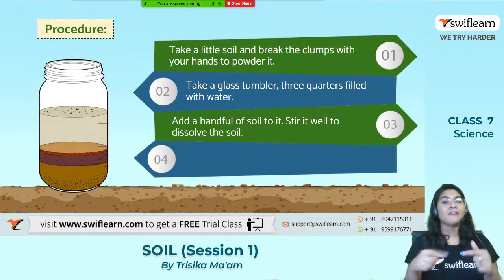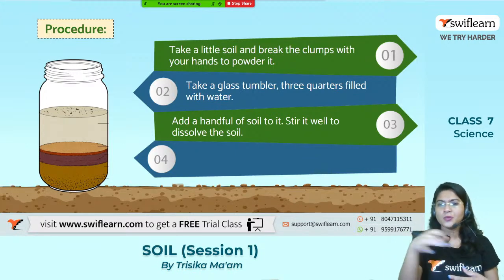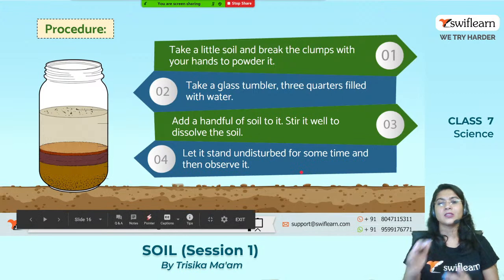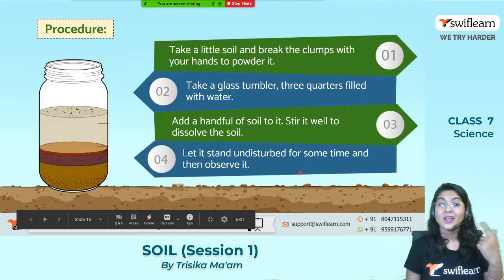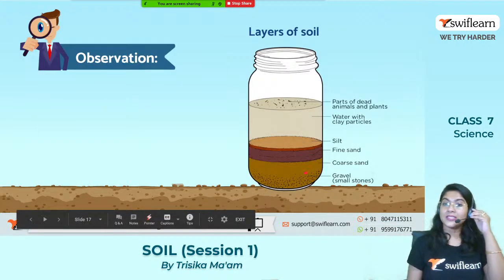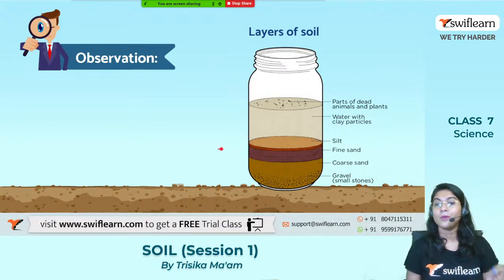After that, you will see that the soil is totally evenly distributed within the water. Just leave it undisturbed for a certain time, like 5 to 10 minutes. You can keep the jar, along with the soil, undisturbed. Now what will you observe? Have you got any idea what you will observe? Yes, you will be able to see that various layers are formed within the water. Can you see the various layers over here? Distinctive layers are formed within the water.